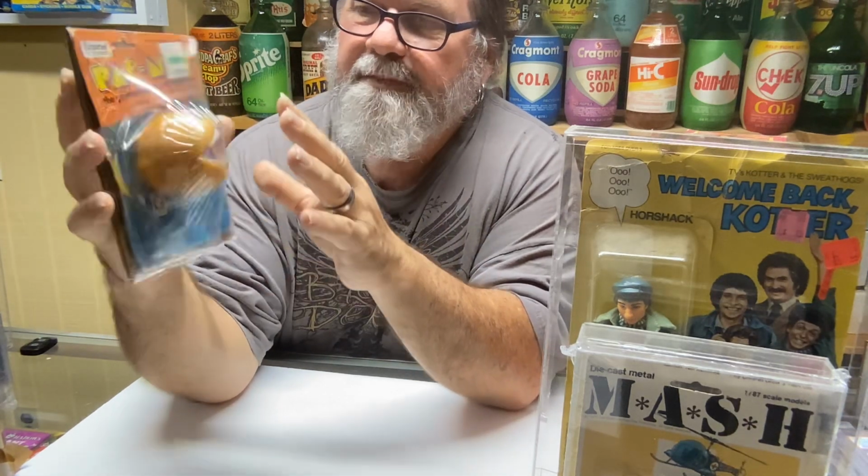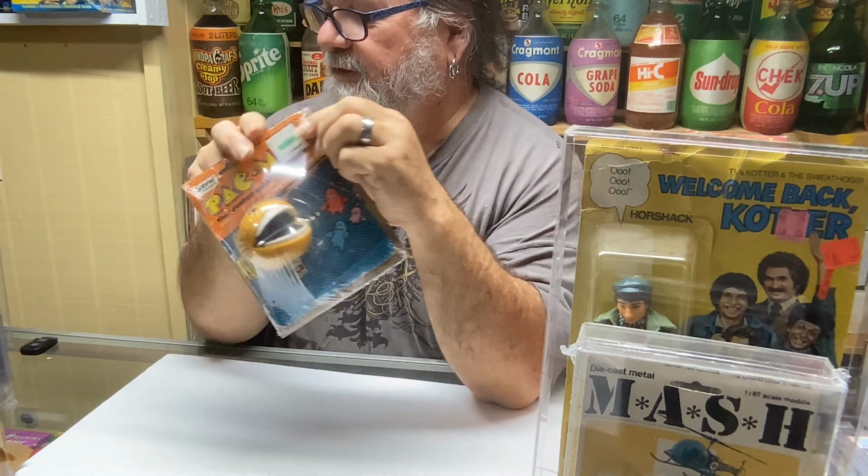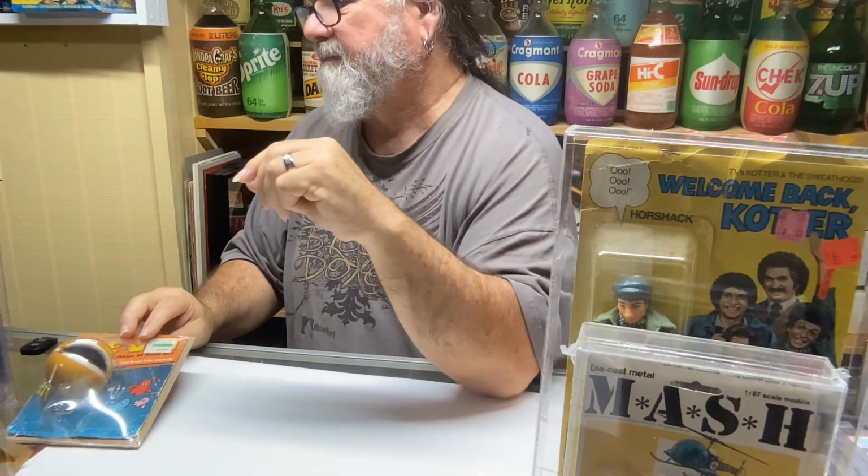But I especially like vintage toys like this when they have the sticker on them, because that adds to the history and the nostalgia of the item.